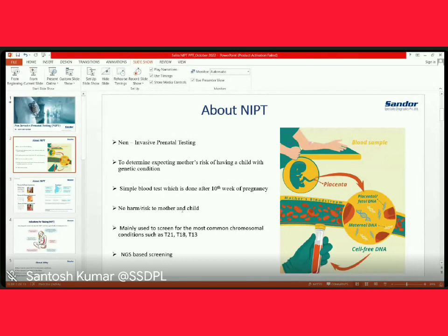So how does this test work? During pregnancy, after the 10th week, we all know DNA resides in the nucleus. When we are testing for the fetus, during pregnancy fragmented DNA of 150 to 200 base pairs from the uterus, which is of fetal origin, comes into the mother's bloodstream.